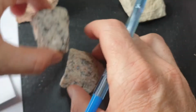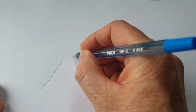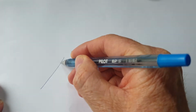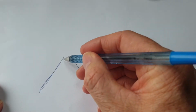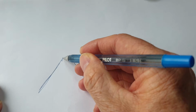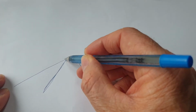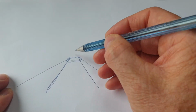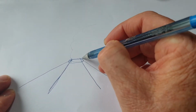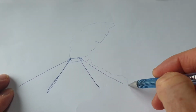Pictures are good. This is how I learn. Me reading doesn't do me that much good. So you've got the volcano. This is probably more like a composite volcano. It's too steep actually, volcanoes are usually more like that. And then you've got the caldera. You've got the smoke that comes out. So you've got all the pumice and scoria that falls down here.